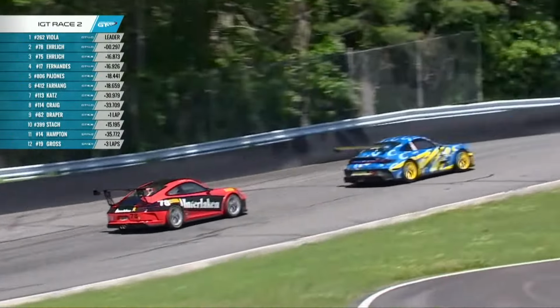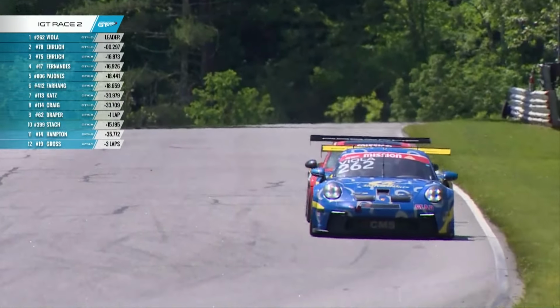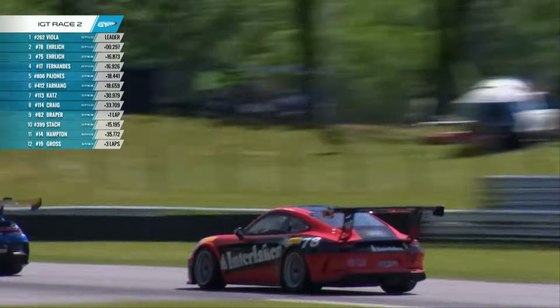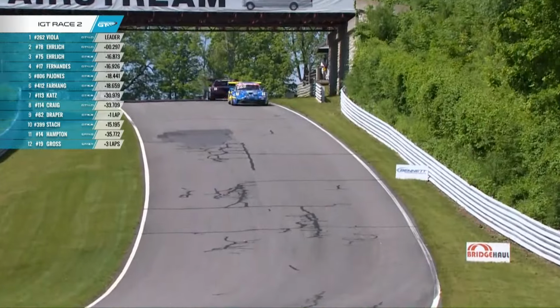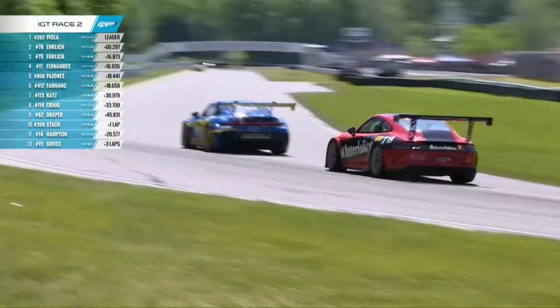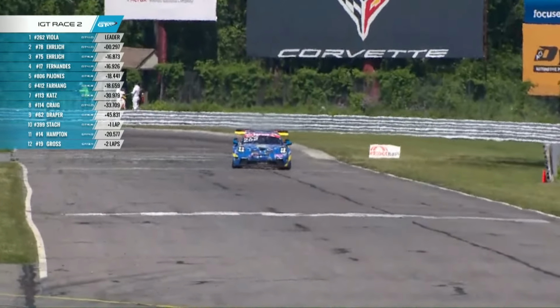But look at this, the Ehrlich twins in second and third place right now currently. Man, that front of that car just slams down. Yeah, and I'm trying to think about the weight distribution in one of these 911s. It can't be easy, because it's a rear-engine car, so you don't want two wheels in the air too often.